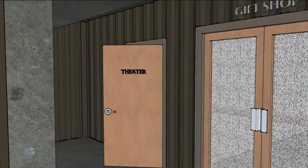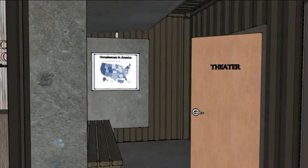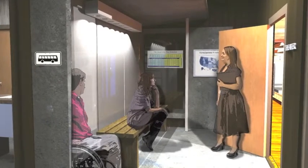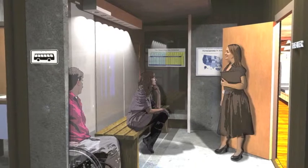The waiting area was designed to look like a bus shelter. It serves as the waiting area for the theater as guests wait for the space to become available. It represents how some of the homeless people wait out the day in bus shelters.